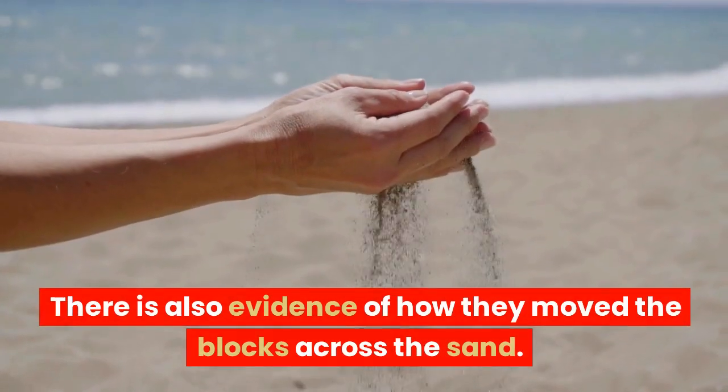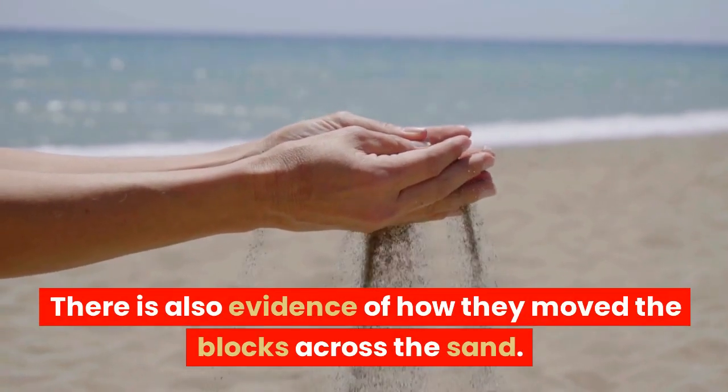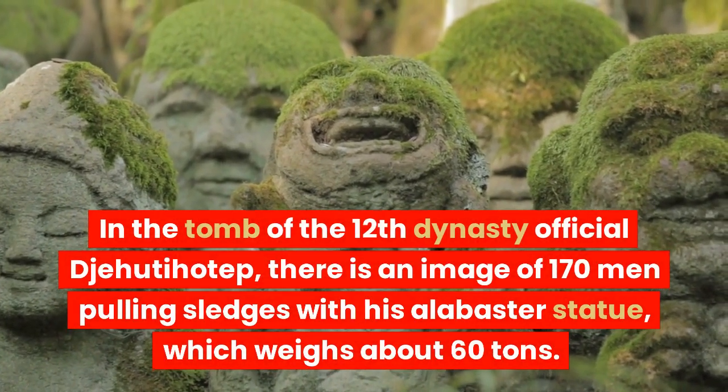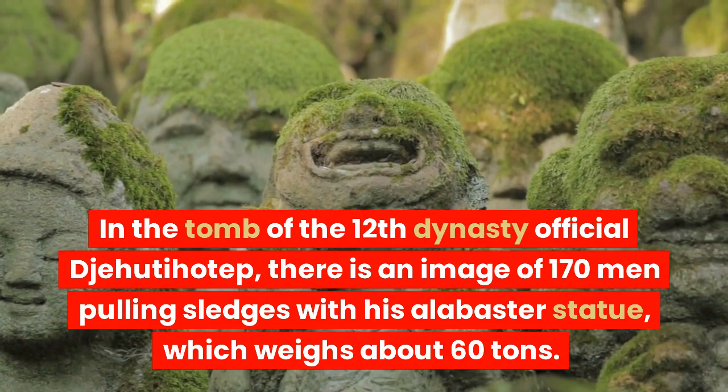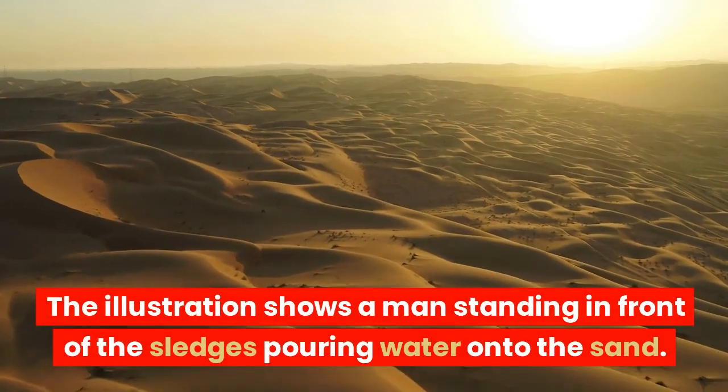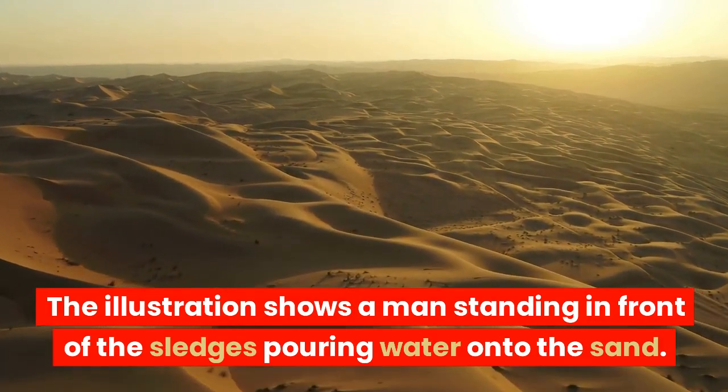There is also evidence of how they moved the blocks across the sand. In the tomb of the 12th dynasty official Jehush-Hotep, there is an image of 170 men pulling sledges with his alabaster statue, which weighs about 60 tons. The illustration shows a man standing in front of the sledges pouring water onto the sand.